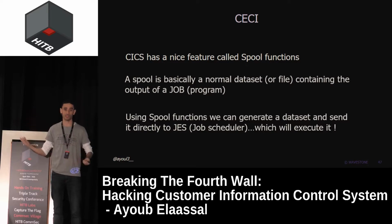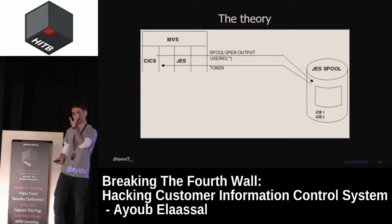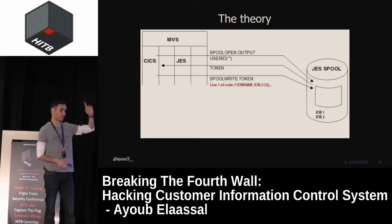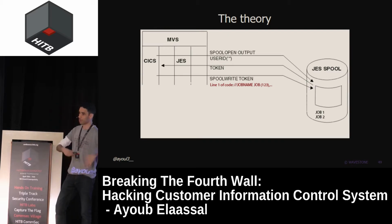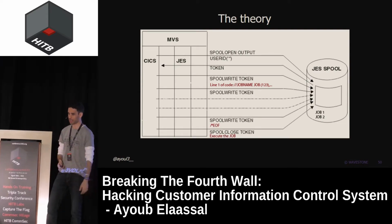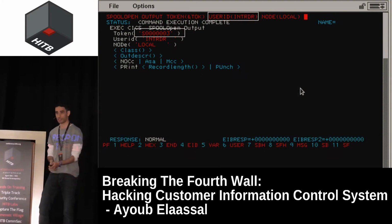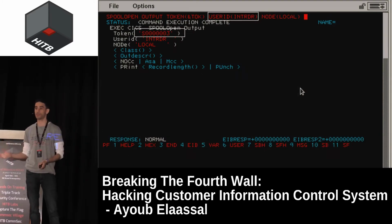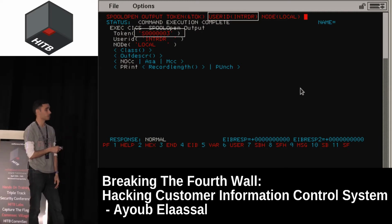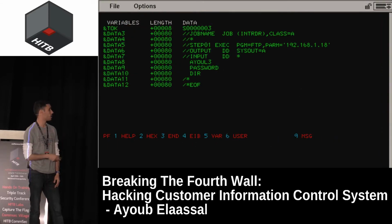So the theory behind this is just to use CICS to write a spool file that will contain code. First, we open a spool, we get the file descriptor that's called a token, classic stuff. We write line by line, and then we push it to the internal reader, and hopefully we get a shell. So it goes something like this. You use the CICS menu, you go to spool open, user ID, this is critical, you put in INTRDR, which is the handle for the internal reader, not local, because we want to execute code on this mainframe. We get a token descriptor, and then we prepare our code.